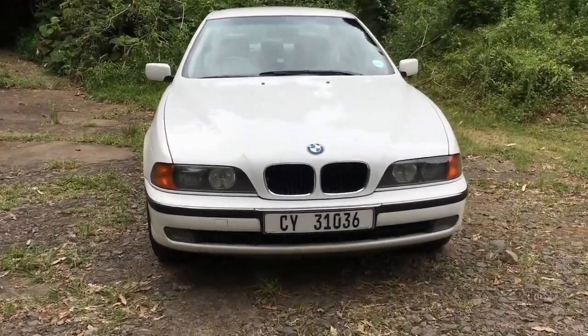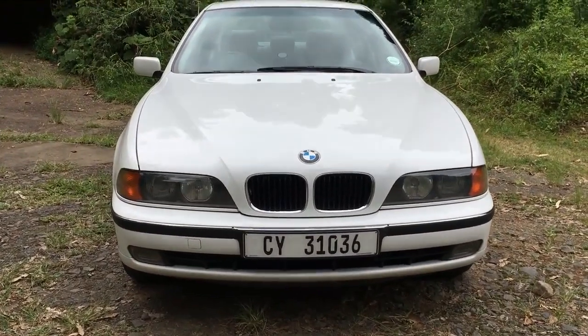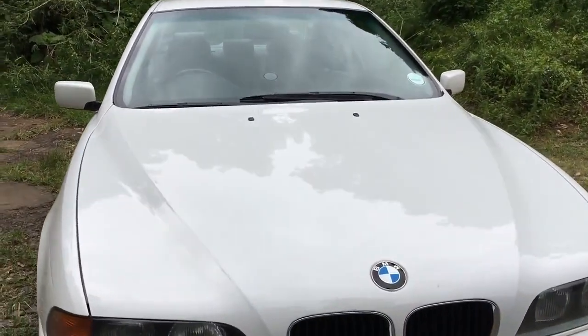Hi there, I'm from Pietermaritzburg in South Africa, and this is my E39 528. It's a 1996 model. I believe it's one of the first ones that came to South Africa.